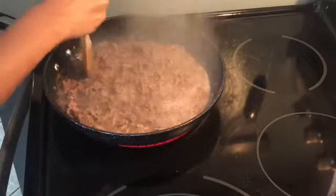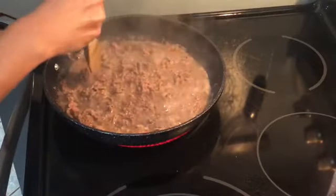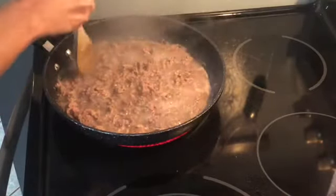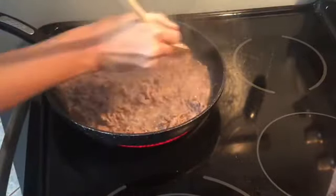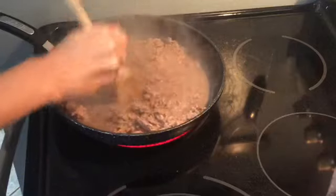It takes a minute to de-thaw in the microwave. I mean, it takes longer than a minute, but you know what I'm saying. So it takes a couple minutes to de-thaw in the microwave, and then you've got your browned ground beef ready to go.